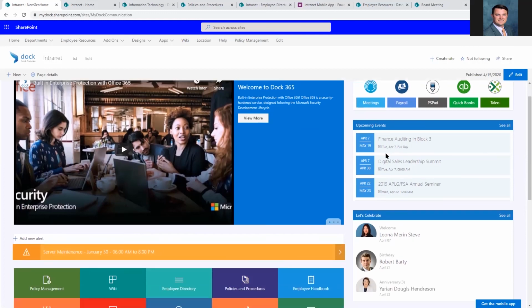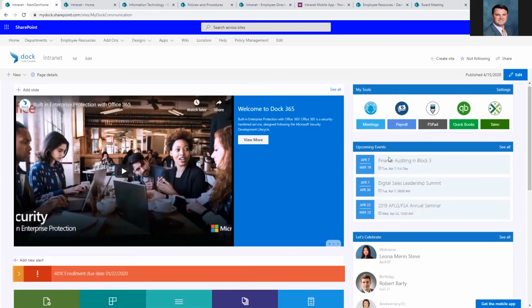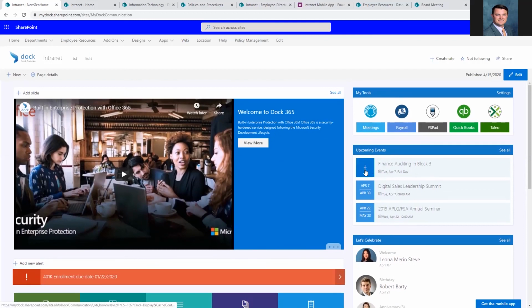We have our upcoming events right here, which is very easy to update. Your employees can come here, click this button, and it'll download right to their Outlook calendar, so they get the reminders for any of these events coming up, maybe any virtual meetings, things like that.